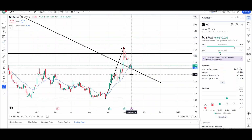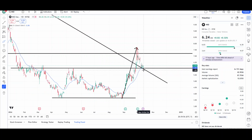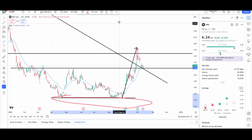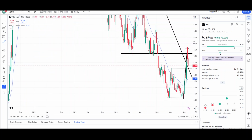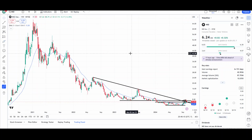If we break it, it's not the end of the world, but that's not a sign you want to see. You want to see price maintain support levels, so you don't want to see it break support levels. Just like over here, you see it maintaining support. So you want to see price maintain support as well. So that's all I have on the daily chart for NIO. Overall, still bullish, but we need to see price maintain support.